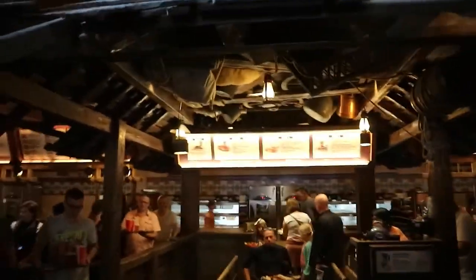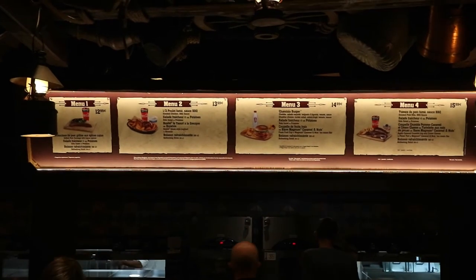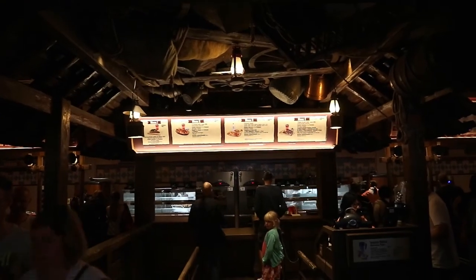It's all like barbecue food and stuff. It's absolutely awesome. We love it. Look at this. So they've only got four menus. We'll let you see the menu closer up in 2 seconds, guys. But it's really cool in here.